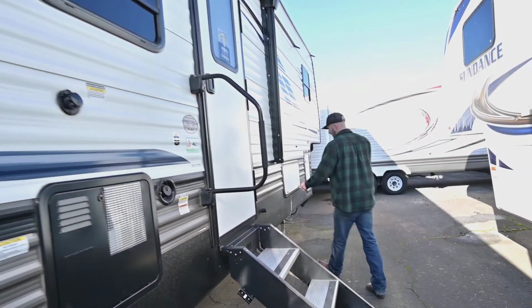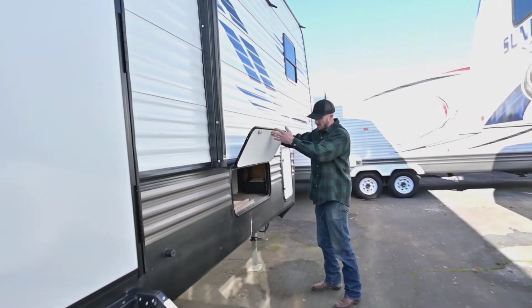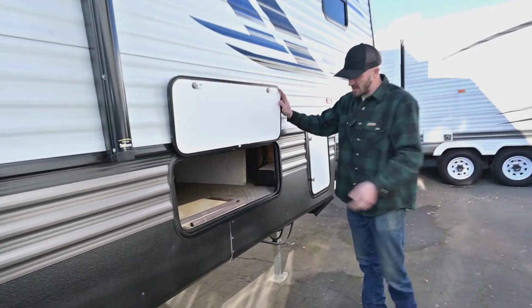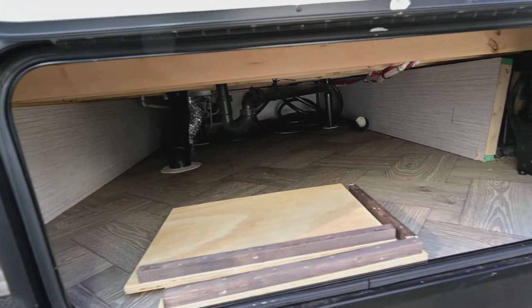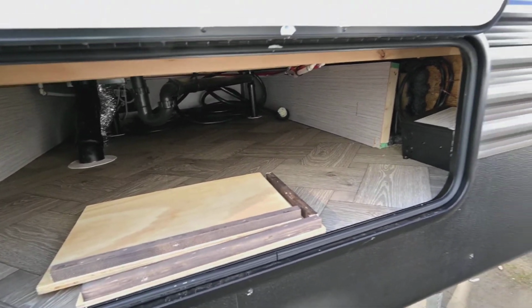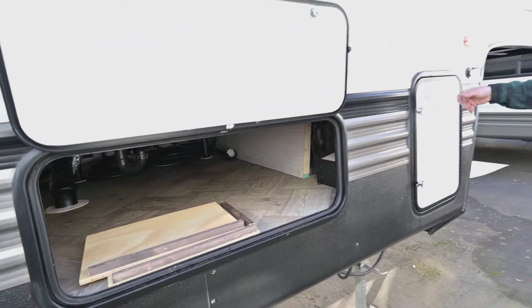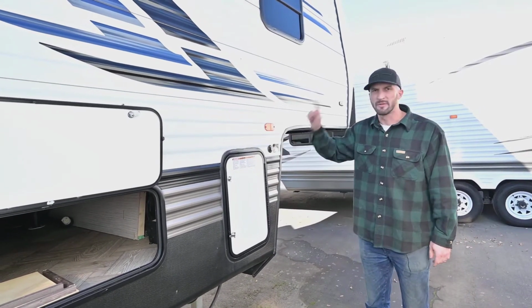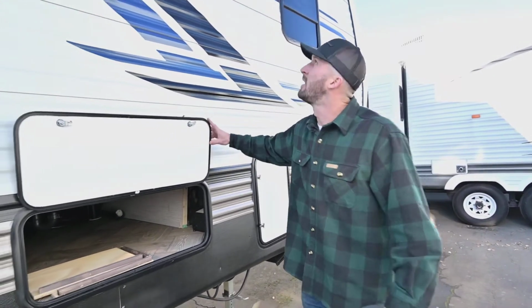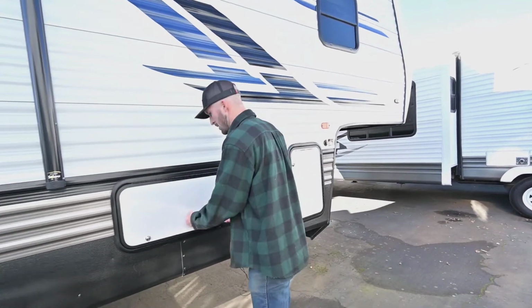Real quick, just so we don't miss anything on this side, here's that bigger entry side. Obviously more space in there than the door lets you see, but good size, nice and wide. And then our secondary propane tank, and you are solar ready on this thing, so you can just plug in a solar panel. You don't have to drill holes in the roof and do all that to have solar.